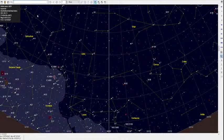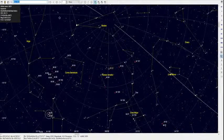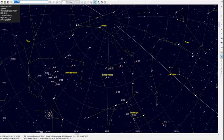We'll put that in sky chart here. All right. See here, NGC 5055.